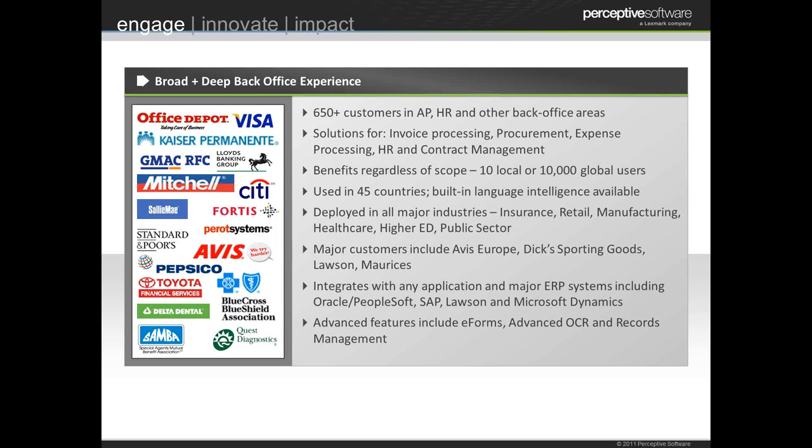A couple of the things that we do specifically with HR, I talked about in the beginning our suite of solutions, but we really are focused on getting you a comprehensive employee file and making sure that all of your information is easily accessible from any location. We do have language ability to go into different countries. We are doing that today with our 45 countries that we're in.